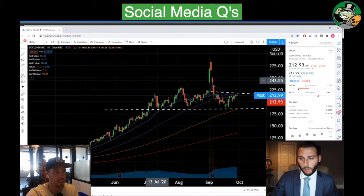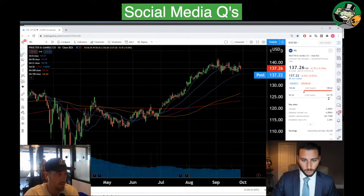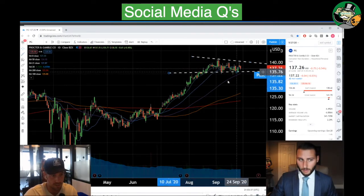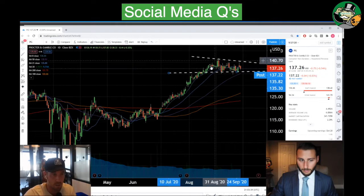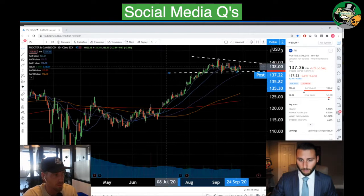PG, 140. Yeah, that looks good. I like it. That's nice. Here's what we like. I'll give them real quick: a bull flag is really just a continuation pattern. We see an uptrend, the uptrend stalls, creates a bull flag, and now through 140, it should continue that uptrend.